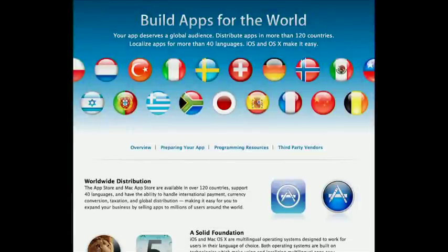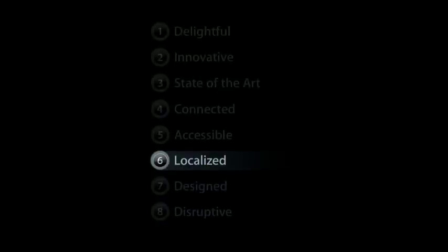This page begins with an overview of worldwide distribution and the multilingual foundations provided for your apps in iOS and macOS 10. This is followed by some valuable step-by-step instructions about how to internationalize and localize your app, links to valuable programming resources, and a list of third-party localization vendors, all of whom have experience with Xcode, iOS, and macOS. And so great apps are localized.